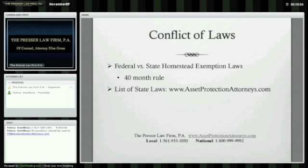Homestead exemptions are covered under state and federal law. The basic concept is that your state governs whether you follow federal or you follow state. So, like in Florida, state law governs, but Florida is actually better than the federal law, so you're in a good position. Some states you have an option, so you can either follow federal or you can follow state, and some states say you have to follow federal.